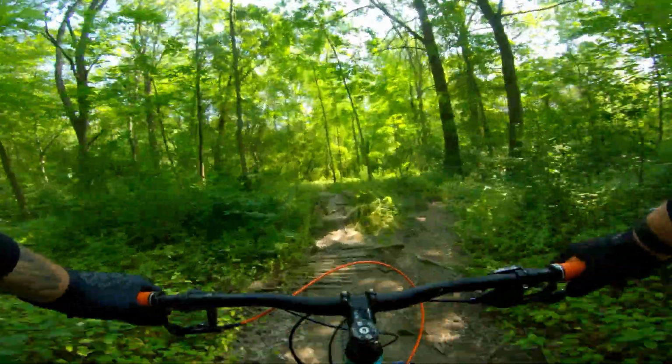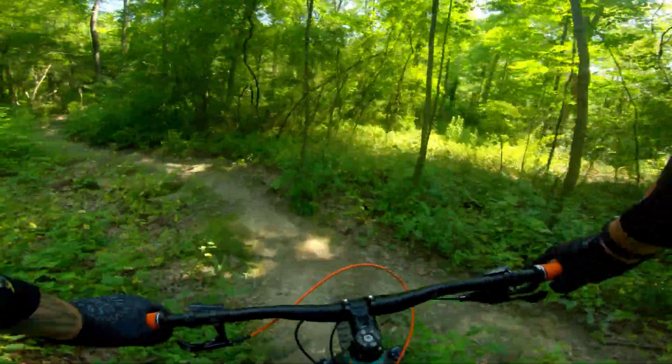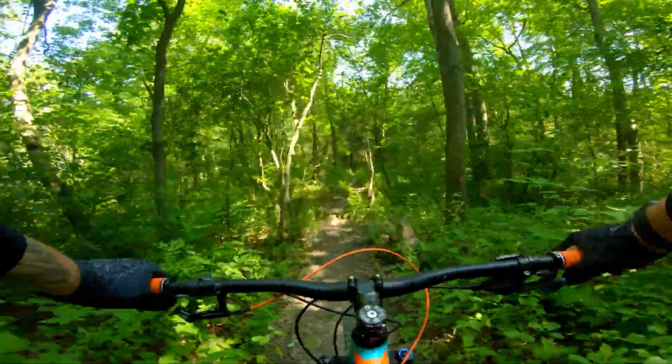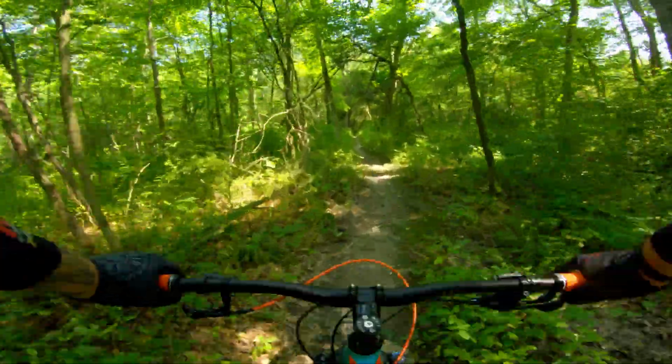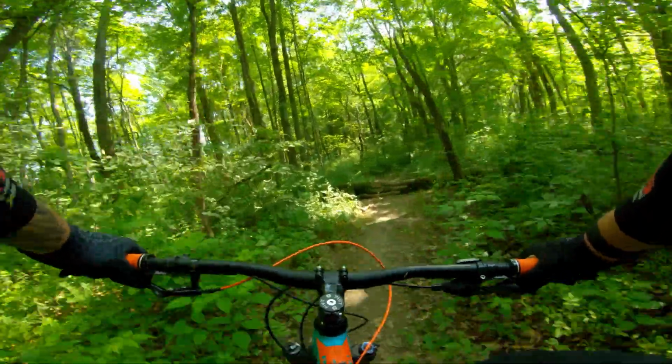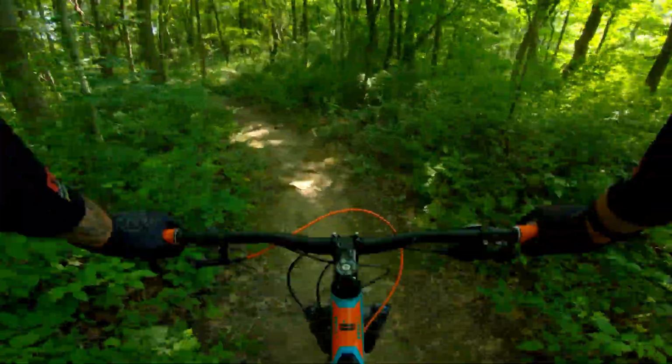I missed this feature at first because I was just following the trail and kind of zoning out. But I saw it at the last second, so I decided to hike my bike back and hit the feature because I thought it would be interesting and just a little change from the more flat terrain that I've been riding.